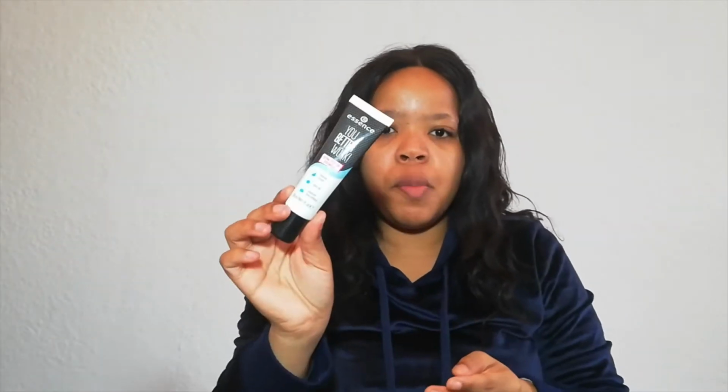Now, to my understanding, this is not necessarily a mattifying foundation. In my opinion, I think this is for more combination dry skins, but we're gonna give it a test. Hey, why not? So anyway, I'm gonna go in with the You Better Work sweat proof primer with an SPF 20. Apparently it has an instant blur effect, but we'll see about that.